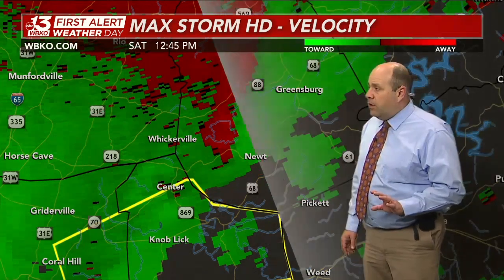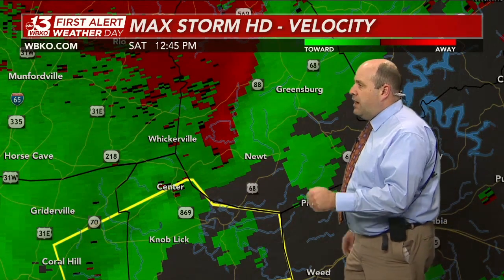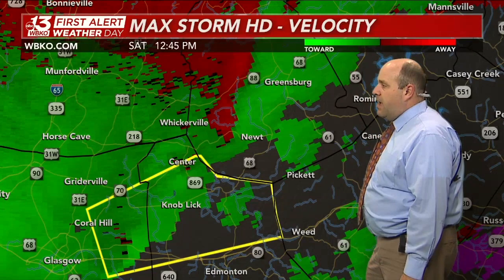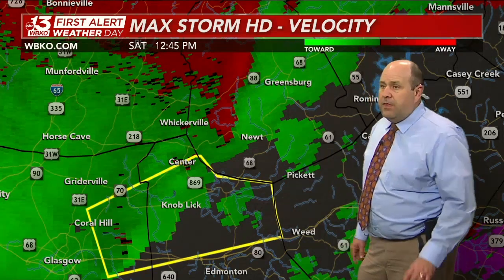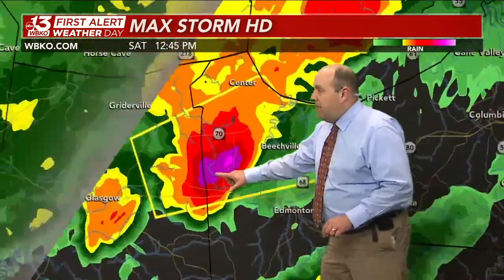So we're awaiting word. Okay, that tornado warning just came down for Greene County and also neighboring sections of Hart, Barren, and Metcalfe counties. So that warning is no longer in effect. We have a severe thunderstorm warning, and that would be the only game in town, I believe, as far as warnings for the immediate area right now. That would be for this one.